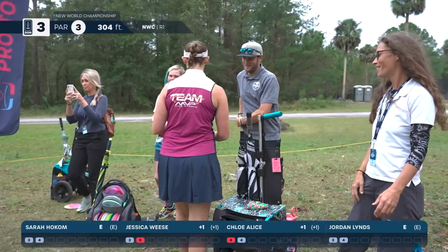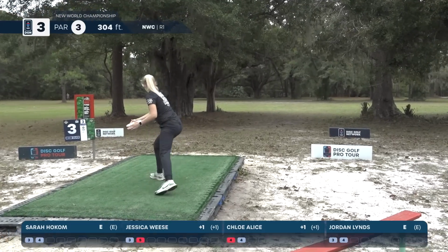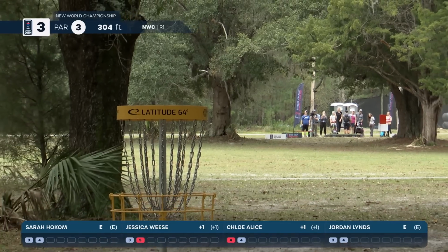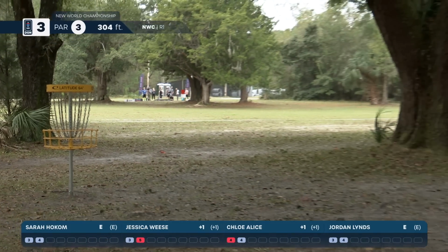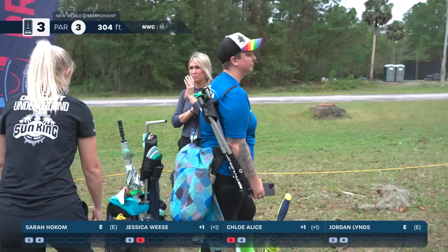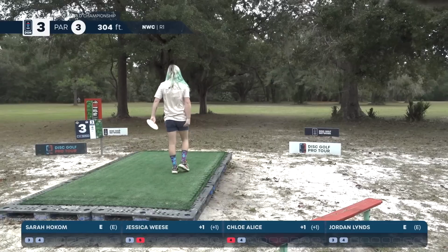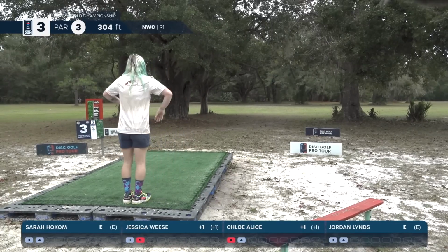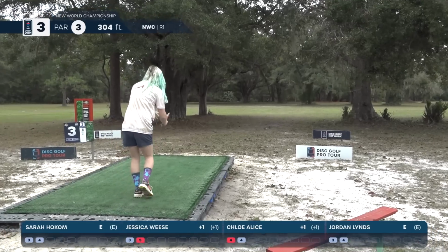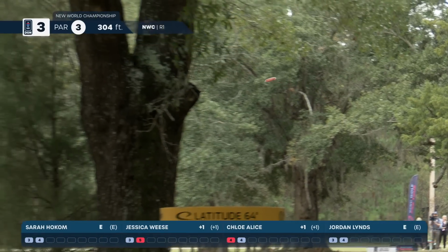Yeah, and this hole is pretty straightforward. It's not too far, only 304, but it gets a little tricky with that low-hanging branch right here. It doesn't look too low on camera, but it definitely gets to you on the tee. Jordan Lynn takes the straight route, and she ends up about 36 feet away. It barely looks like she's throwing it, and then it just goes. I love seeing the game of new people. Yeah, it looks like we have a lot of new athletes coming into disc golf, and it's really great. I think it's elevating the sport for sure.